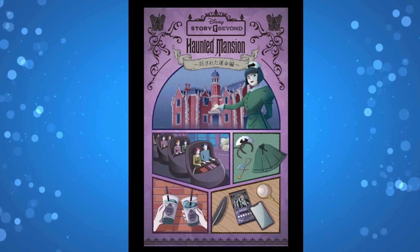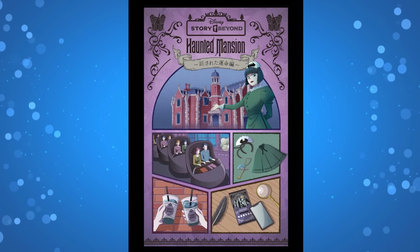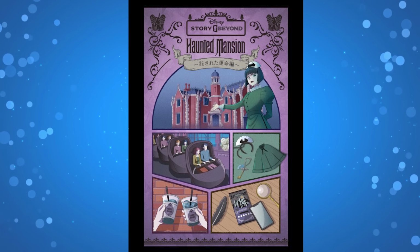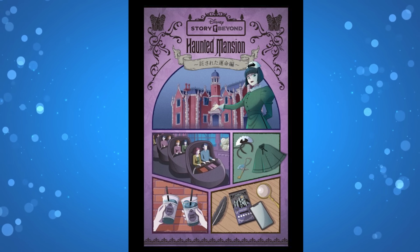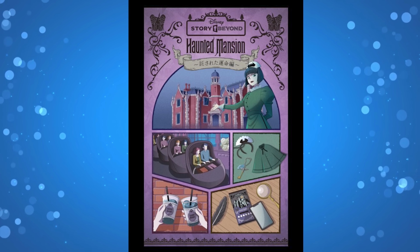This is interesting. They did this last year, and it was really wacky and cool. Of course, as English speakers, we really didn't get to do it because you kind of had to speak Japanese to be able to do it. The merchandise was unbelievable. I got a bunch of that stuff. But this was a really cool idea, this Haunted Mansion scavenger hunt, and there was a big interactive element to it as well.